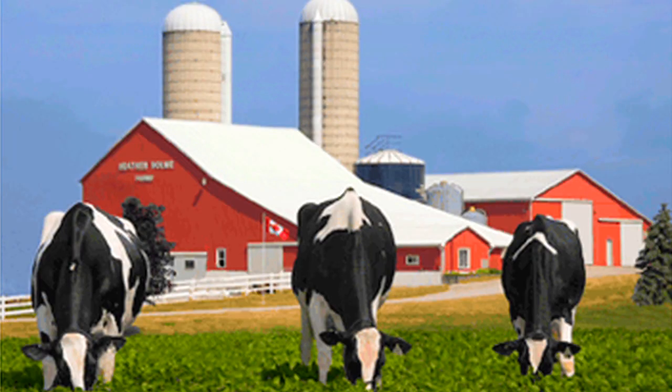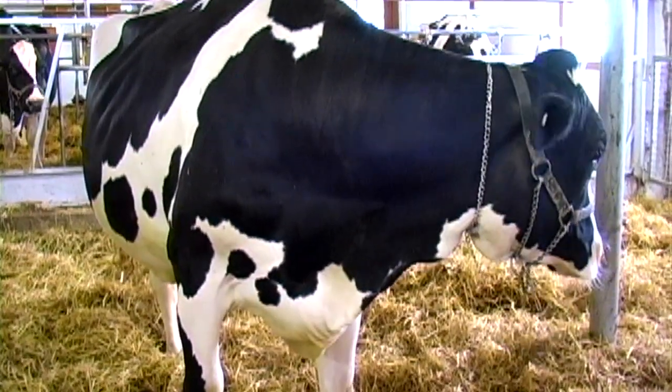Our farm name is Holme Holsteins. It was started in 1977 by my mom and dad. They did farm with my grandparents, and then they started to farm on their own, and then they built this barn. The original barn is standing here, and then they built an addition on to milk 31 Holsteins in a tie stall, and they started doing that in '77.